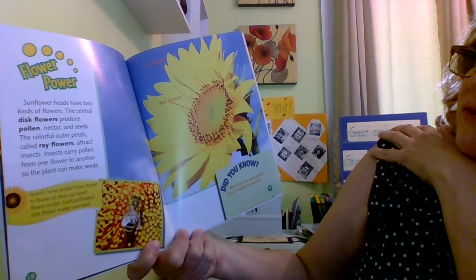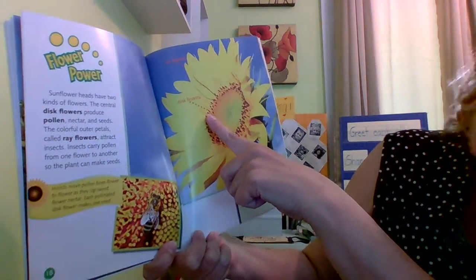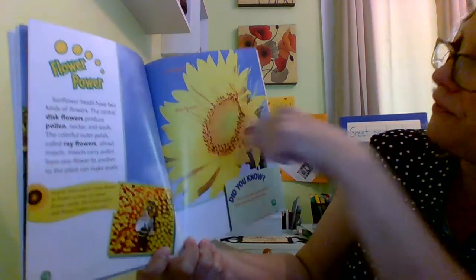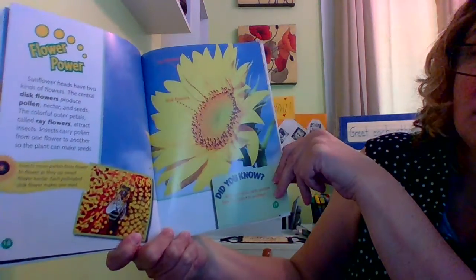Each pollinated disc flower makes one seed. And here's another diagram where it shows us the disc flowers and the ray flowers. Did you know wind can also carry pollen from one plant to another?